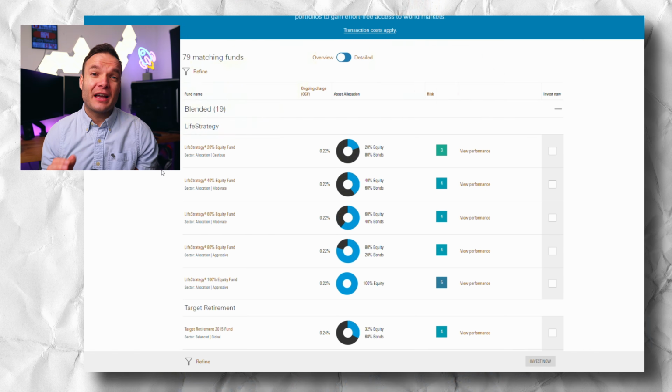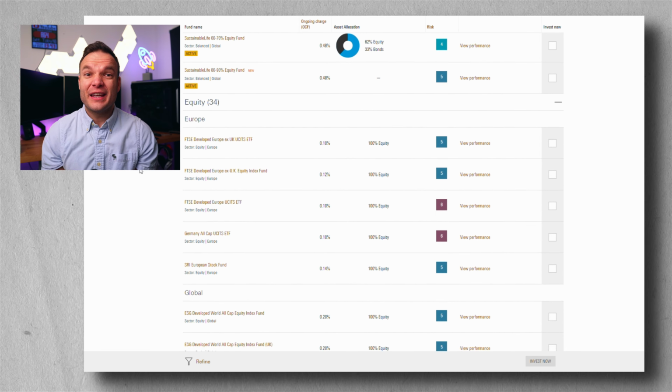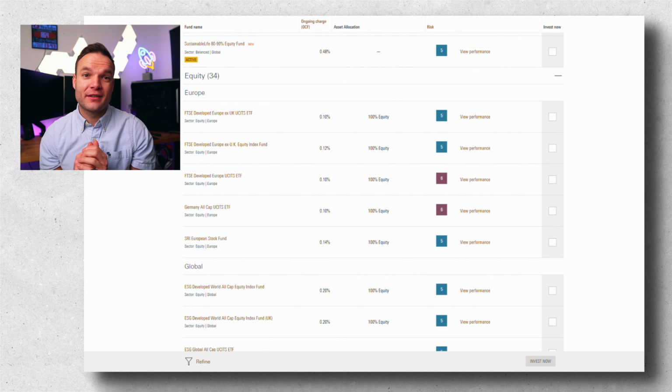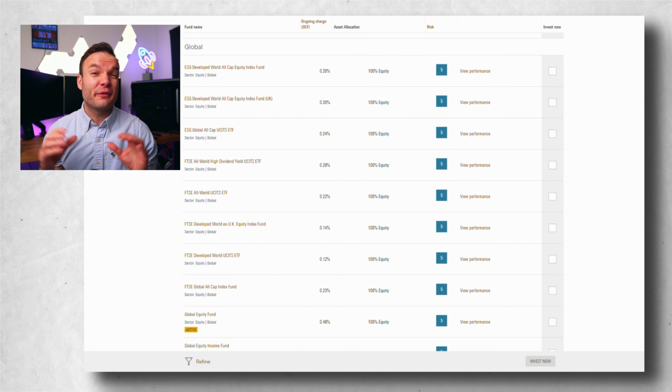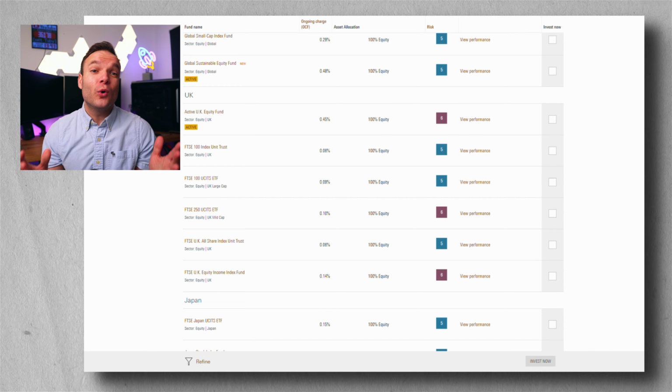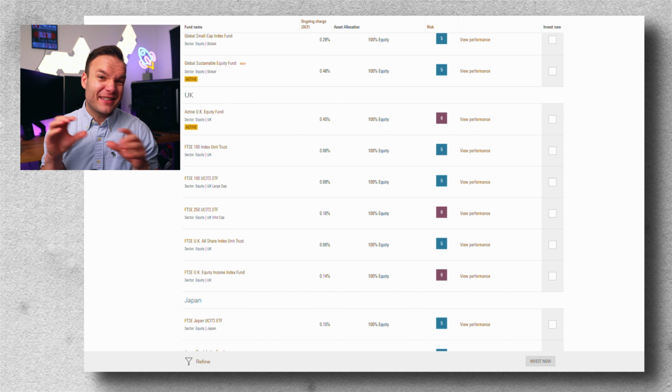Very simply, the blended funds are investments that have a mix of both bonds and equities, which basically means individual companies. And typically those are going to be some of the largest companies in the world that you can actually own shares in. Equity funds, on the other hand, are just a collection of different companies which are grouped together into collections or indexes. For example, they might be grouped together because they're all listed on the same exchange, like the FTSE 100 here in the UK, or they might be grouped together because they are based in the US.